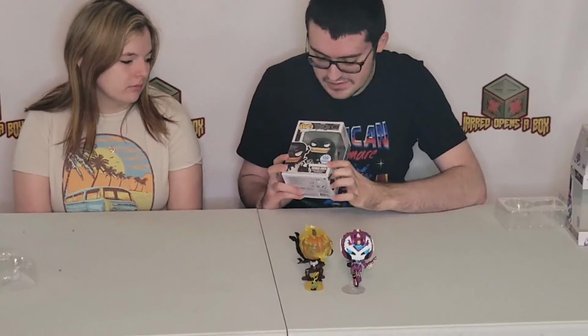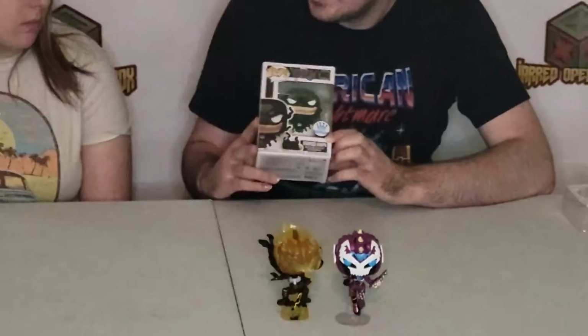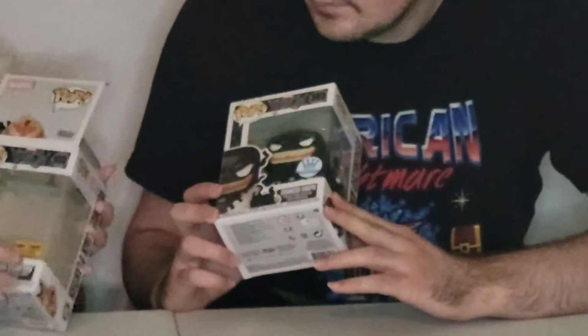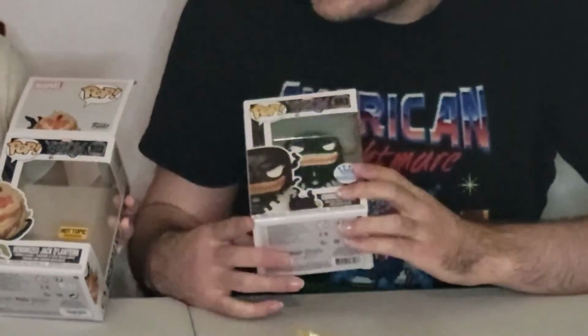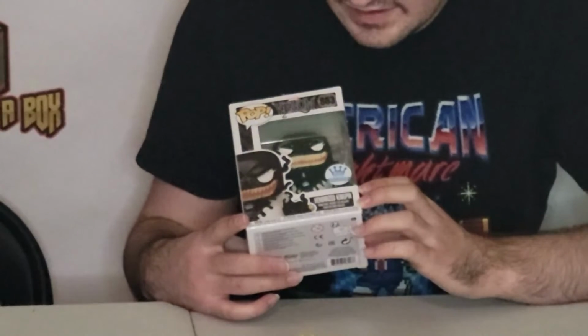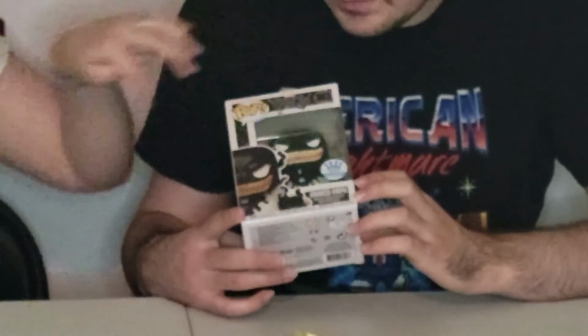And now we have our last one, a Funko exclusive. This is Venomized Kingpin, which you can barely tell because they had to shrink the name. His name's not long, but I think it's because Kingpin's gigantic, so he takes up half of the box by himself. They cut half of his face. They could have, yeah. They definitely could have.